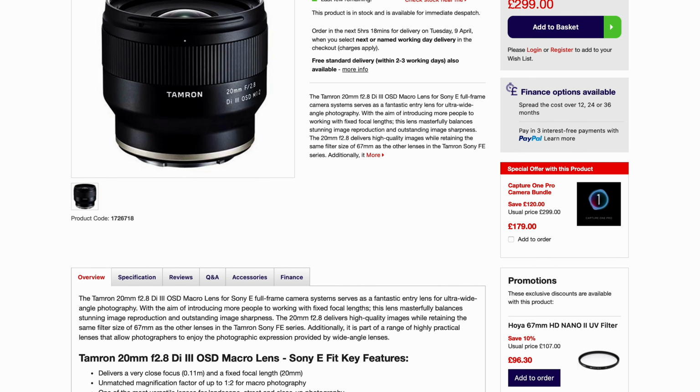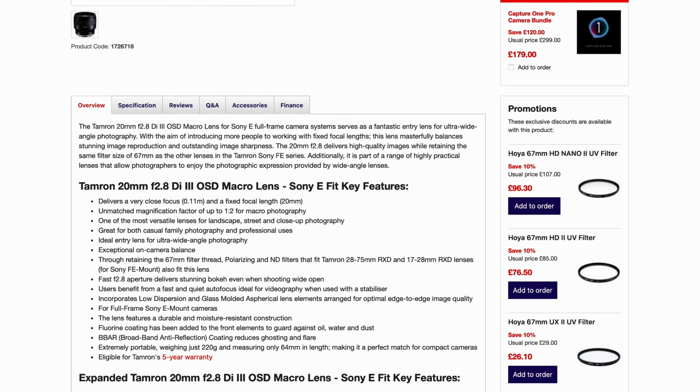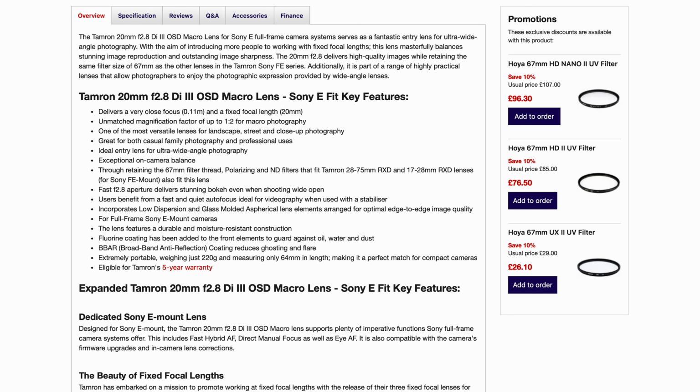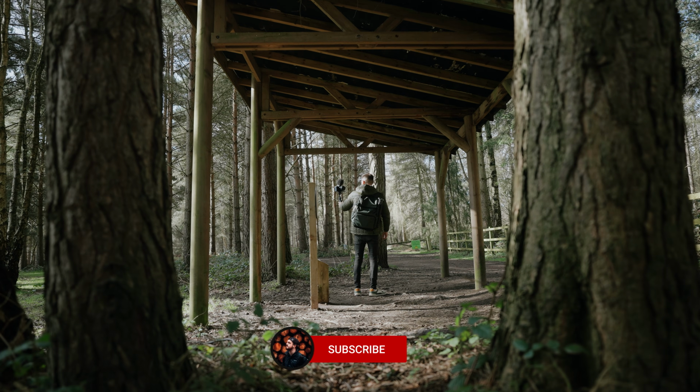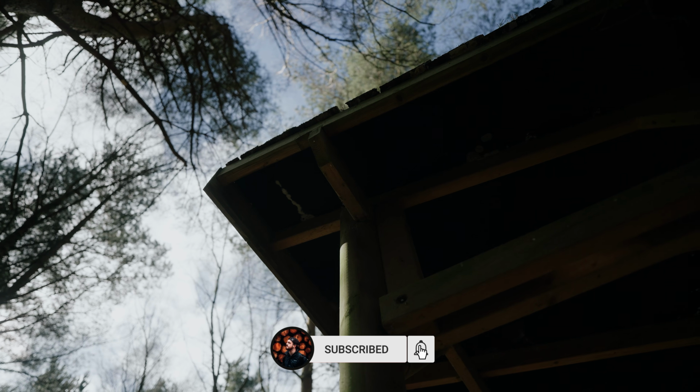One final thing I'd like to add is that the Sony 20mm is definitely not the most affordable lens when comparing it to the likes of Tamron. However, the autofocus is quieter and smoother and the image quality is lovely. It's very much a lens which is capable of doing a lot of things and ticking a lot of boxes.